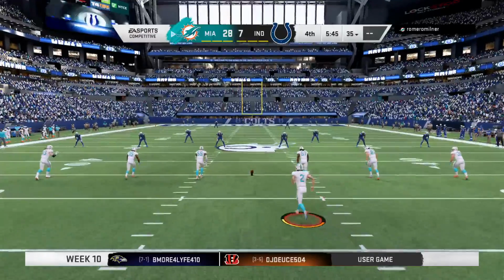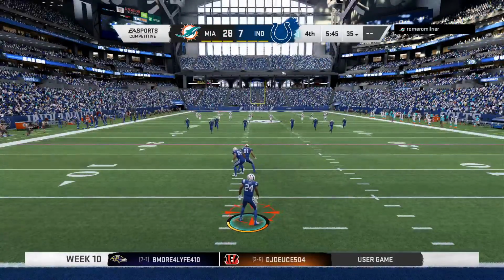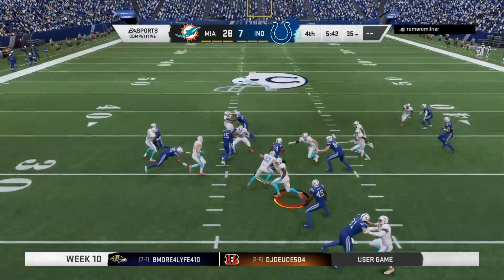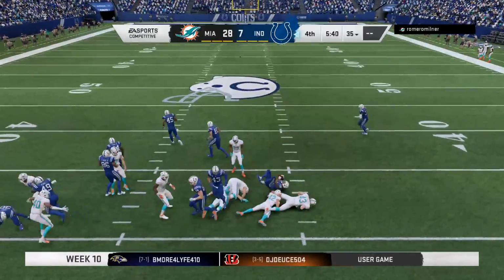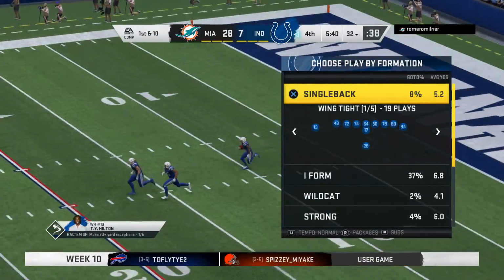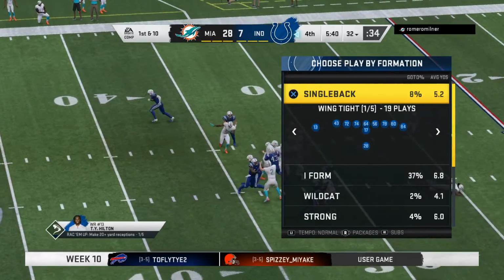So they throw the pick 6. They'll get another shot at it now as this one's in the air. This is taken at the 3. Solid return, pretty good field position. They'll start at the 32-yard line. First down 10 at their own 32-yard line.